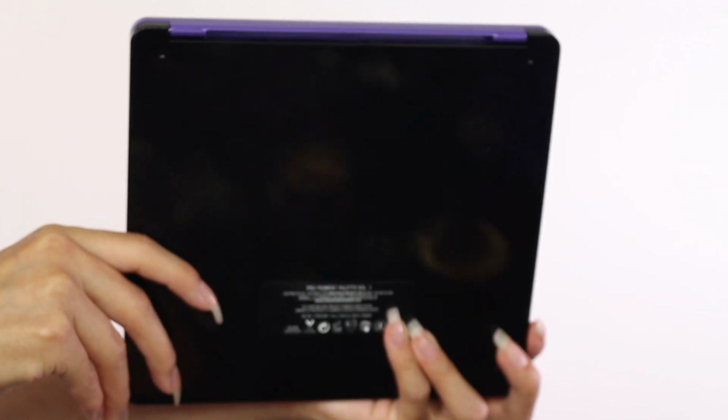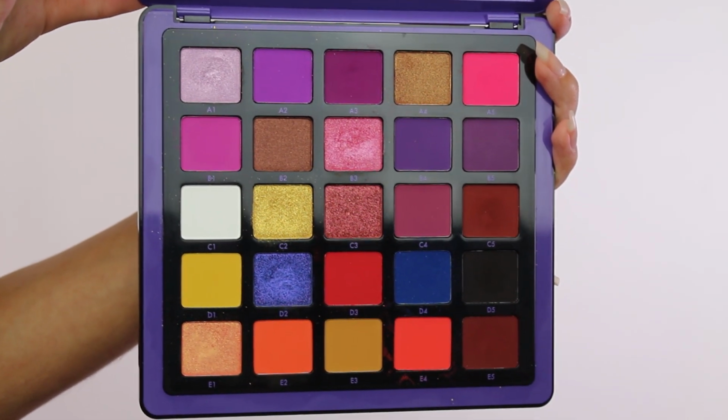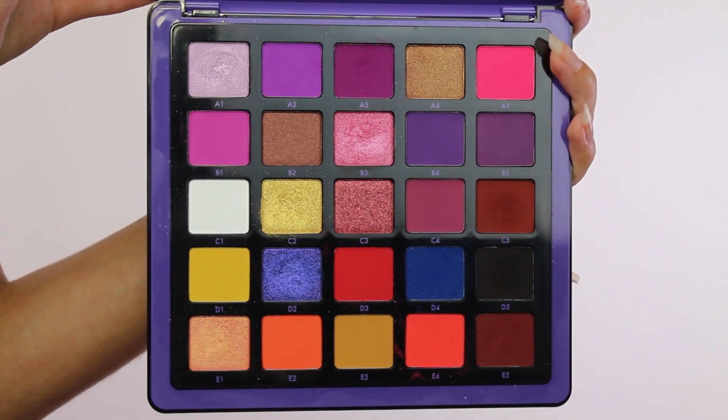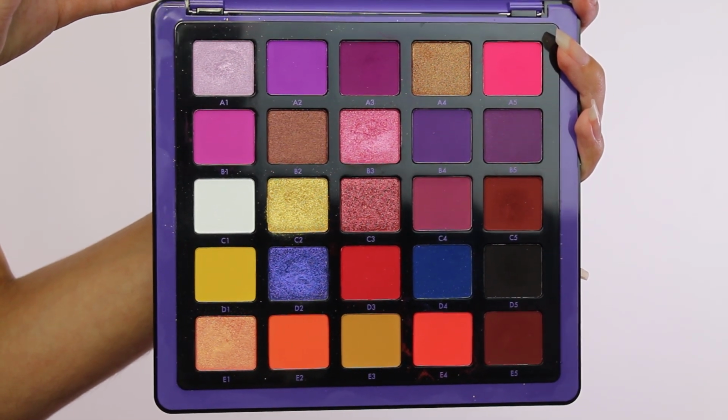Now I believe it is plastic, and then you open it up and it has a mirror. The mirror is huge as hell. I really like that. And then you open it up and you see all the beautiful shadows. Now if you guys can tell, the sizes of the pans are way bigger than the ones that they normally come out with, which are in the 14 shadow palette, and they're a bit bigger.